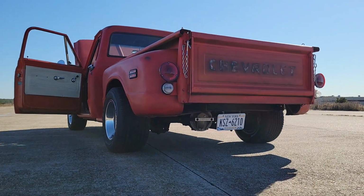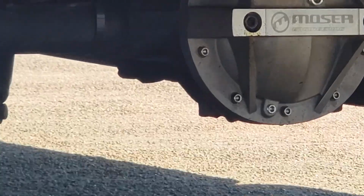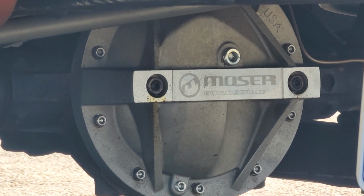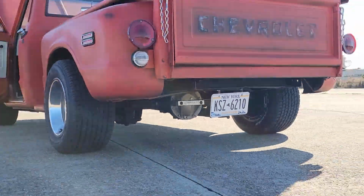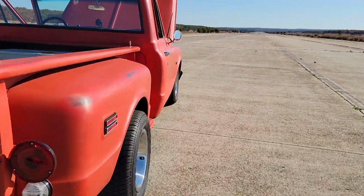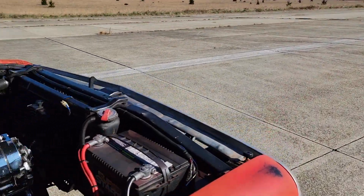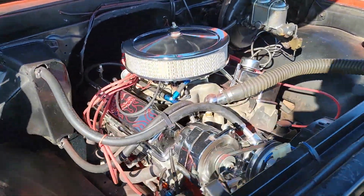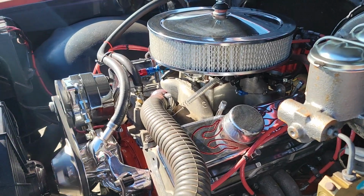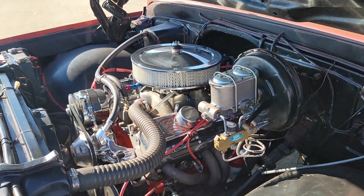Sounds healthy. Got a Moser rear back here too. C10 volt. Nice truck. Very healthy. I love these stroker motors. Probably has 400, 425 horse. Just rips.